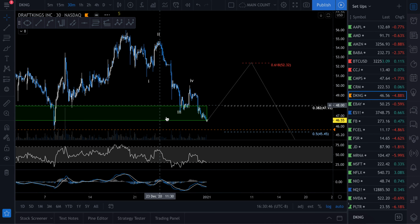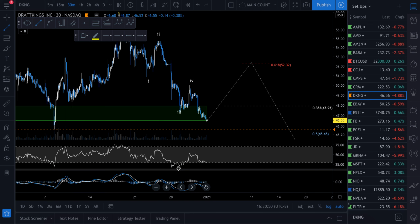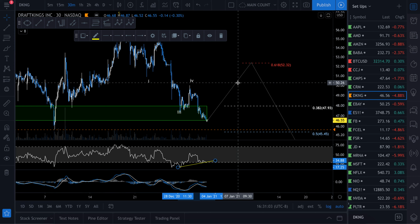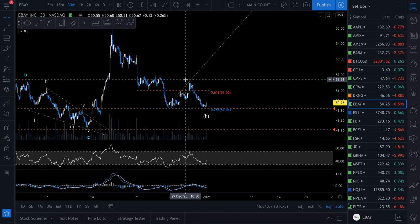On the 30-minute, you got some divergence here, as you can tell. Highlight that there. So downward trend, lower lows, but higher lows here. That's bullish divergence. Let's see. So yeah, that's kind of what I'm watching for DraftKings next week. We'll see what happens.